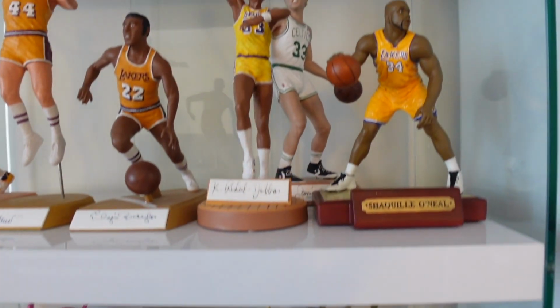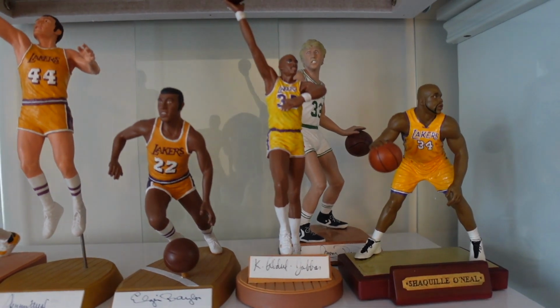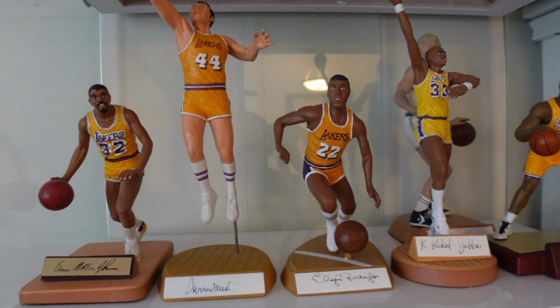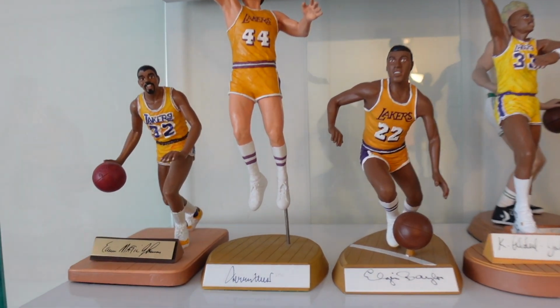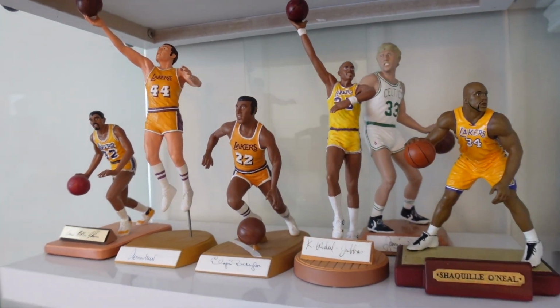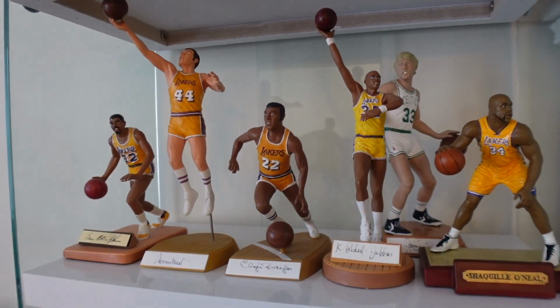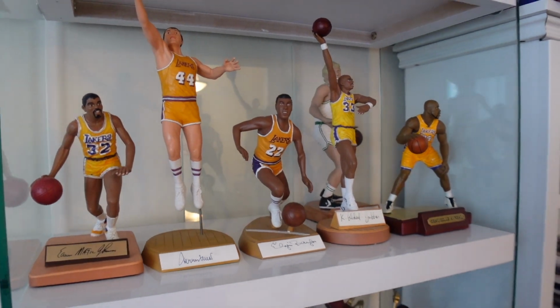All right, and then we got the Lakers figurines. We got Shaq Attack, Kareem Abdul-Jabbar, Larry Bird, Elgin Baylor, Jerry West, Logo, and Magic Johnson. Same from this side, and from this side too.